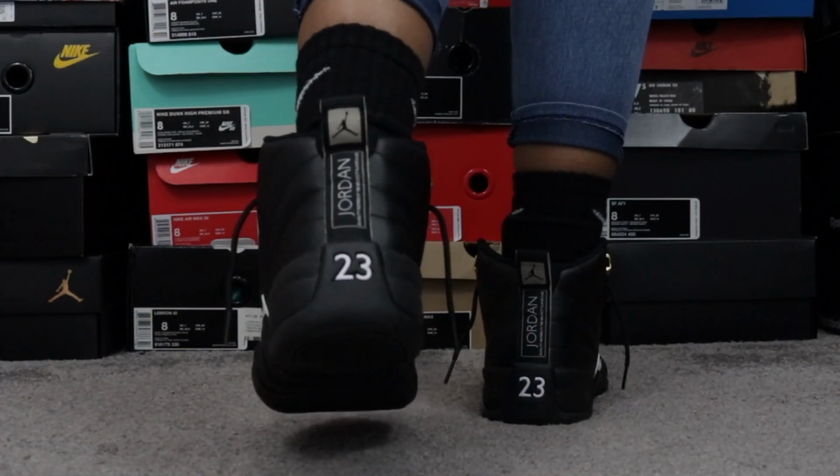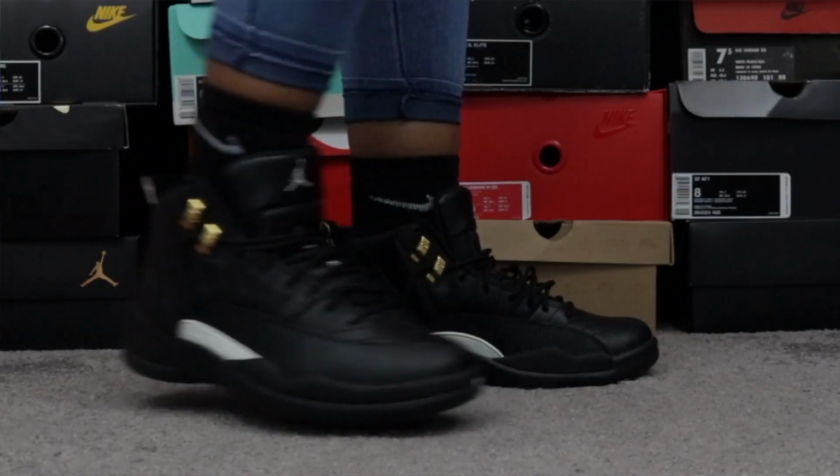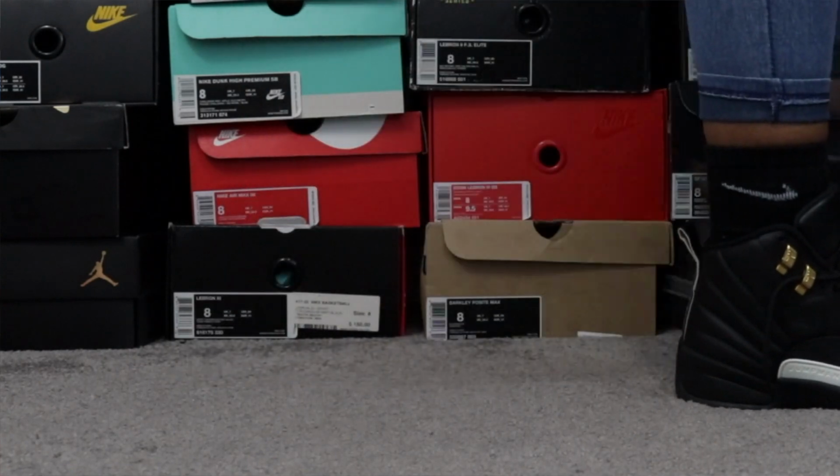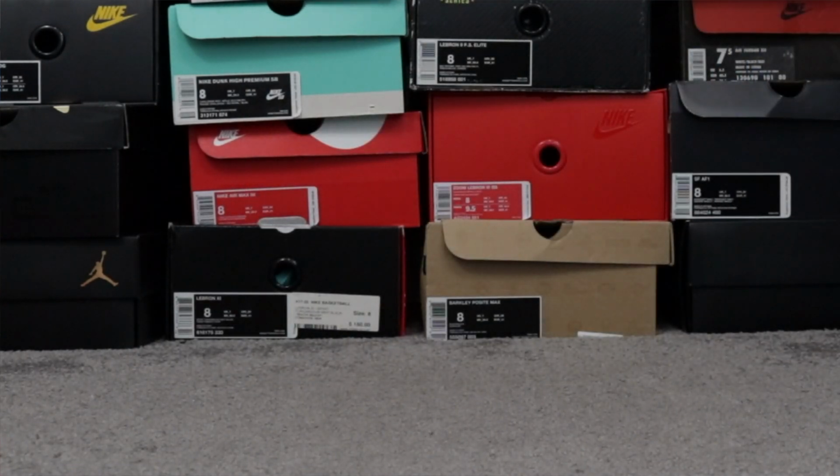But yeah, this is one of them pairs you can just wear. You can just wear it, and it still holds up and it looks good. You can't say that for a whole lot of Jordans, but this is one of them pairs where you could definitely rock, and I wear these quite a bit throughout the year. This is a favorite of mine to just wear.